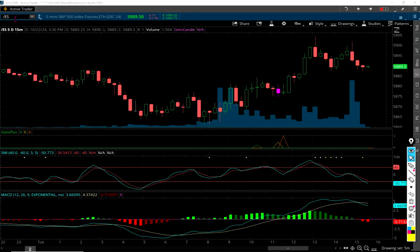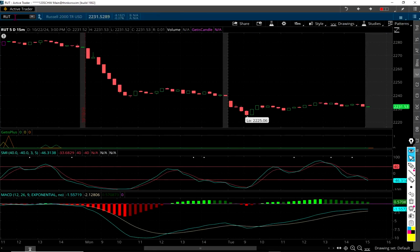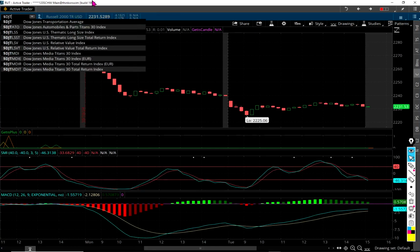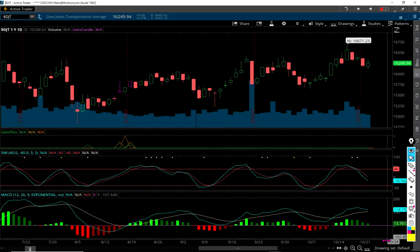That's S&P 500. Let's go through the rest of the products. We're going to start with the Russell 2000, and we'll march. You know what? Let me do the Dow Jones Transportation first. Dow Jones Transportation. Even though we don't really trade this directly, it's still a really good idea to look at this.